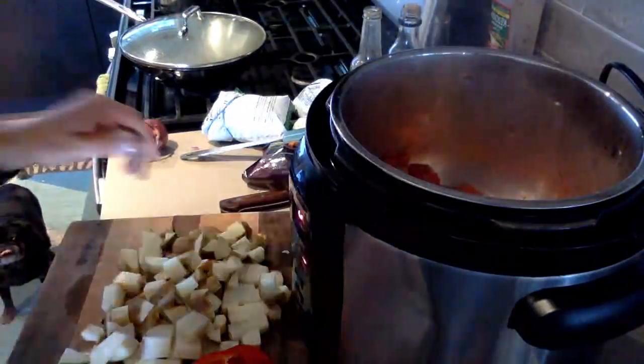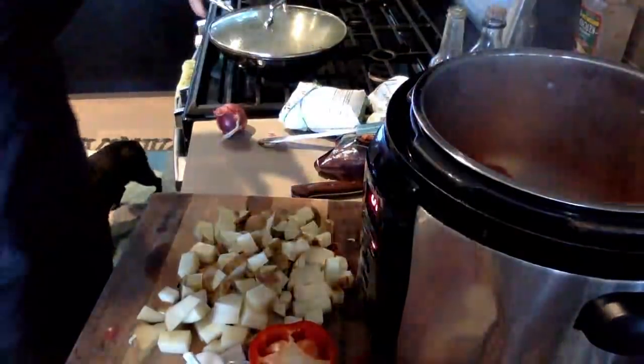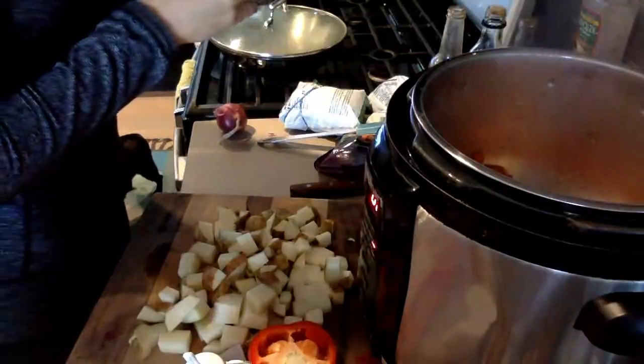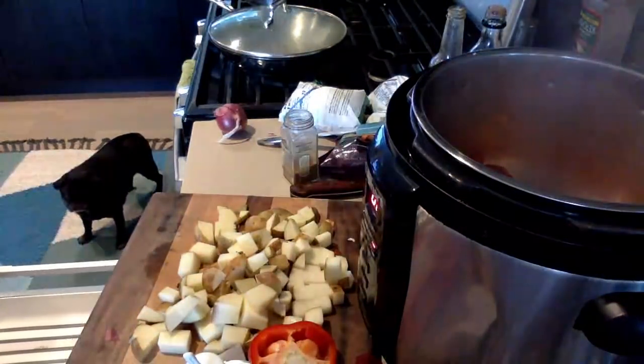Pasta is going. Oh, Facebook, come back to life. Okay, so now that this is all nice and sauteed, I can just continue down with my recipe. So, need my measuring spoons.